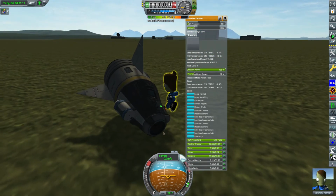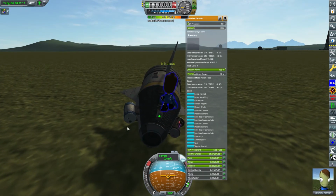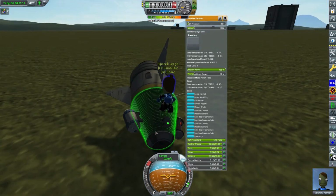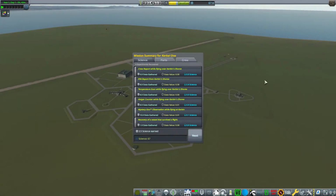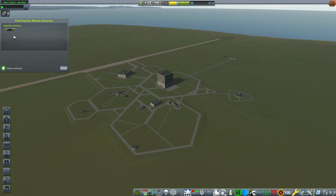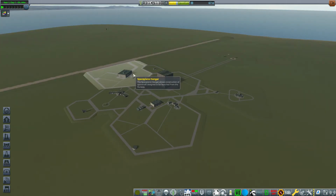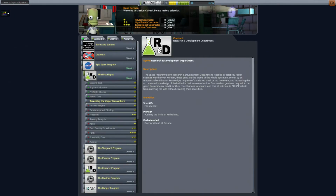Okay, well, let's just get ourselves back on board. And we're on board. We'll just recover the vessel. And hopefully that should be this one completed. 2.5 science, that's fine, but more importantly, there's our first one, EVA. The first Kerbal to take footsteps on Kerbin. Wait, what? Mission control, please tell me that's done. It's done. There we go.